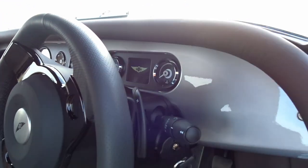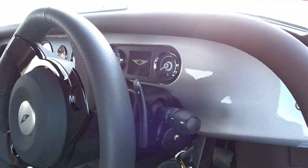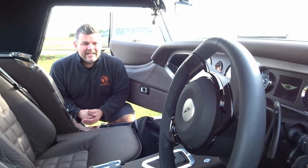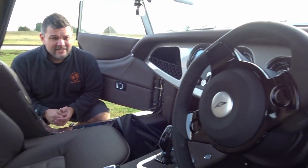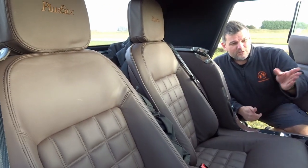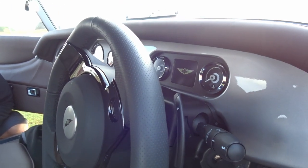Like a digital clock, but still old school clocks as well. And it all seems to work. So that bit in the middle with the Morgan logo shows you things like outside temperature and oil level, that kind of stuff. So it's pretty high tech. You press the button on the end of the stalk and it cycles through everything. Fuel consumption, and so on and so forth. But you've still got traditional analog speedo and rev counter.